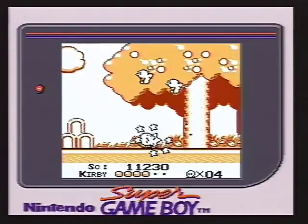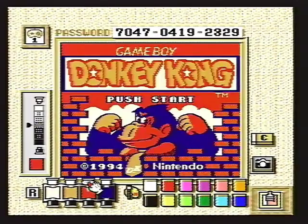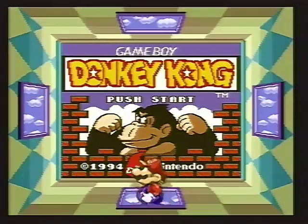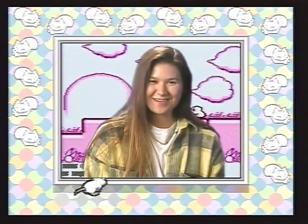You can choose from pre-programmed colors, which the computer chooses, or you can customize your own colors using the color palette. Now that you've colored the game screen the way you wanted, you can choose from nine, count them, nine different border frames which surround the game screen. The borders even animate. I love the borders because they're all animated.